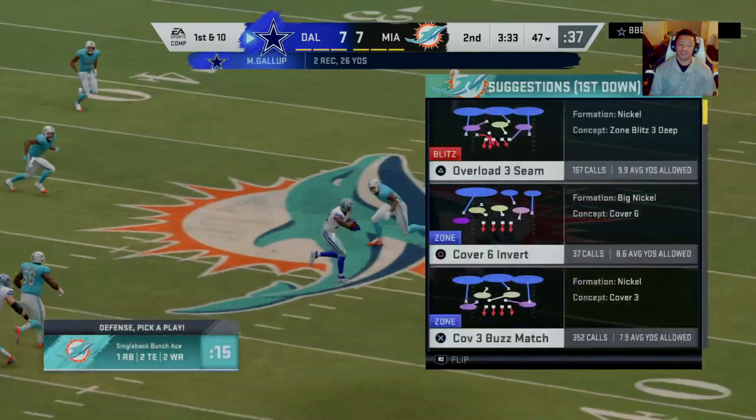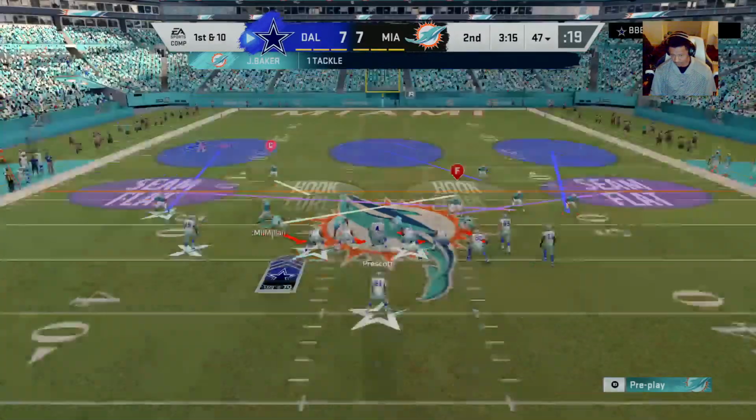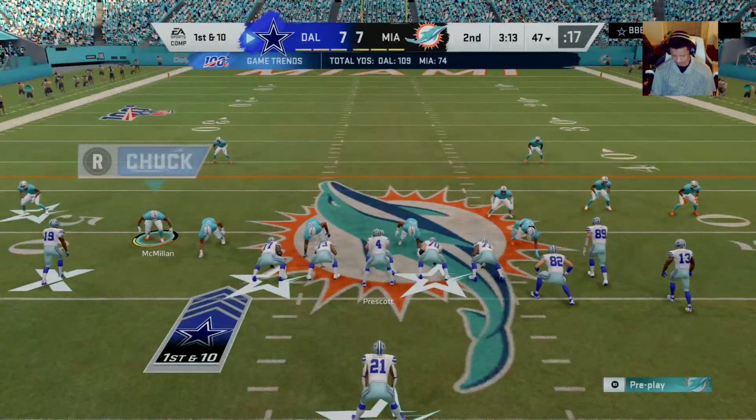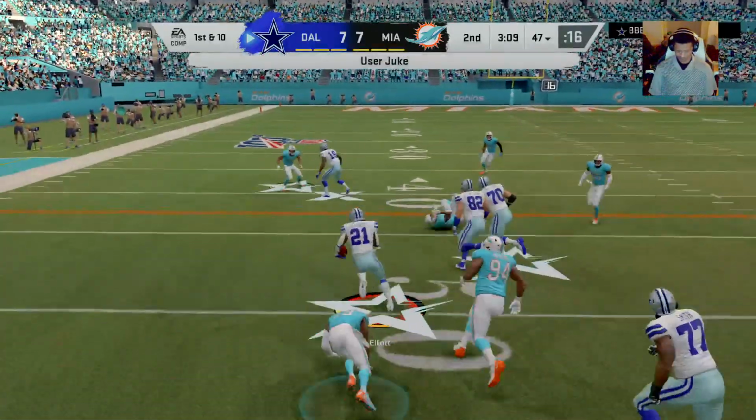9 yards to pick up there, and it's a first down. This has to go down as one of the simpler routes in the playbook, but oh so effective. Nice completion there. Keeps the sticks moving. A first down carry by Elliott.